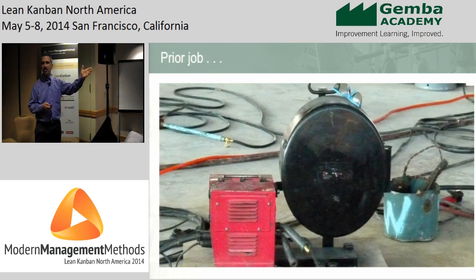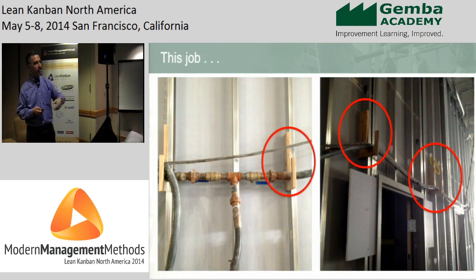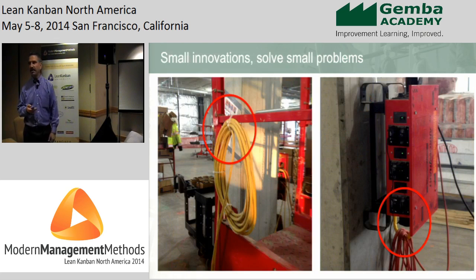So remember, the prior job looked like this when it had these hydraulic hoses and cables. So they came up with this way of actually fabricating fasteners or holders out of plywood, because again, now we're not on metal, and just attaching those onto the studs to be able to carry some of these heavier hydraulic lines, because they tend to be heavier than the electrical cables, and so you need some way of actually carrying that forward. And then small innovations solve small problems.